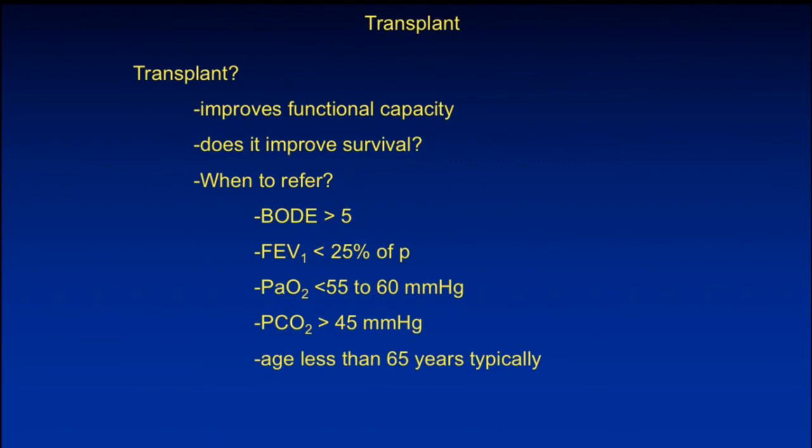But nevertheless. What about transplant? So when did these people go to transplant? So you don't want them going over the age of 65 generally because they don't do as well. And that's not just an arbitrary cutoff. We just know that these people don't do well. Here's the thing about lung transplant in general. It's not like liver transplant. It's not like kidney transplant, heart transplant. People with lung transplants just don't do as well. It's more of a quality of life issue.